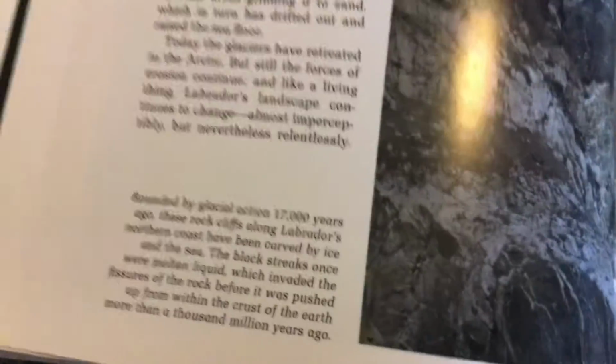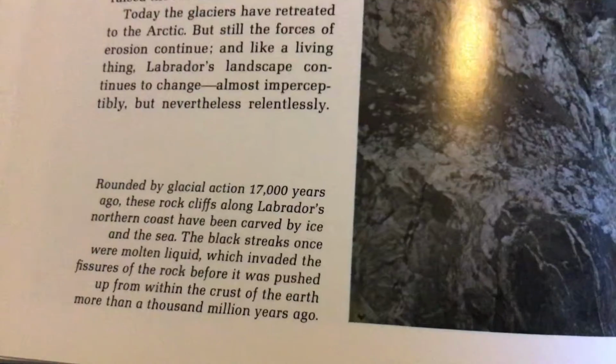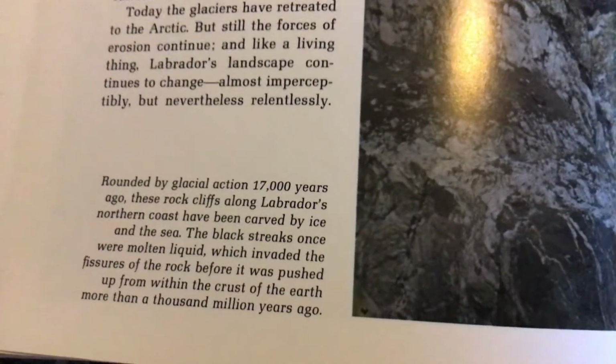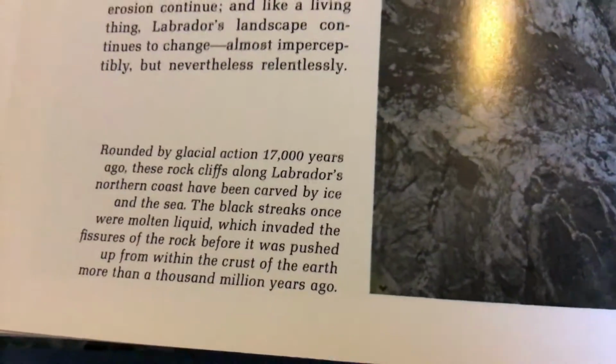Rounded by glacial action 17,000 years ago, these rock cliffs along Labrador's northern coast have been carved by ice and the sea. The black streaks once were molten liquid, which invaded the fissures of the rock before it was pushed up from within the crust of the earth more than 1,000 million years ago. This black stuff is called lava.